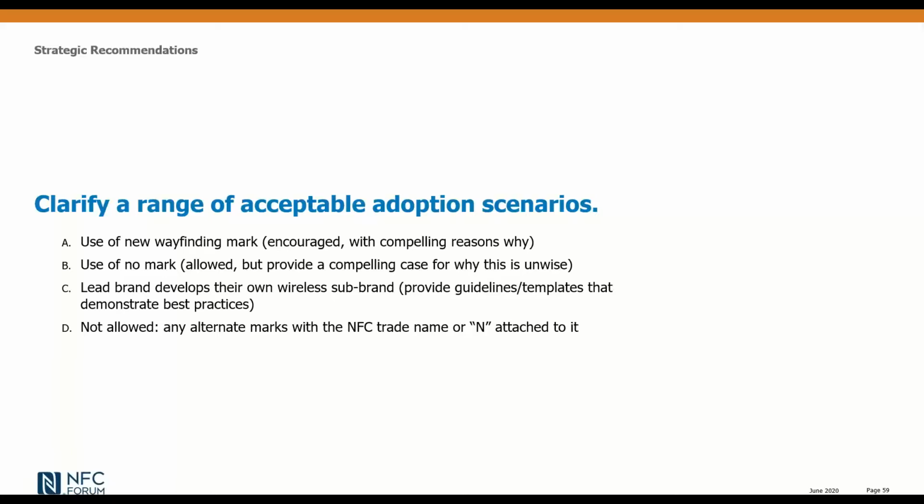Next slide. And then as part of this, of course, as we roll out the system, what is the range of acceptable adoption scenarios? Again, we believe the use of this new wayfinding mark is obviously going to be encouraged, and we will provide compelling reasons why as we deploy guidelines and the system. In instances where people decide not to use a mark at all, which these days may occur, certainly on mobile phones is one place we see that, that will be allowed, but again, we will provide a compelling case for why this may be unwise and why this may continue to propagate less than ideal user interactions out there in the world.